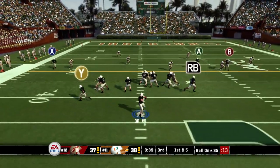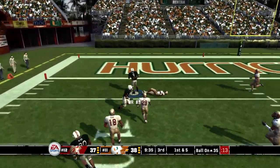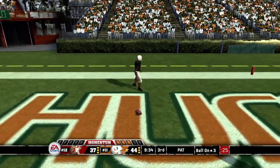They'll throw on first down. He's looking. Throws it out there. It's complete. He's still going. He's going to take it to the barn. Touchdown. And for that young man, it's touchdown catch number two.